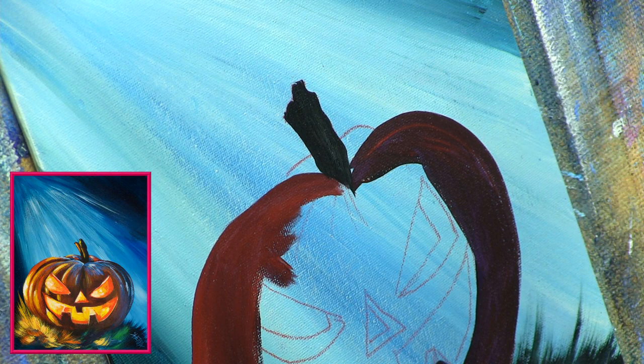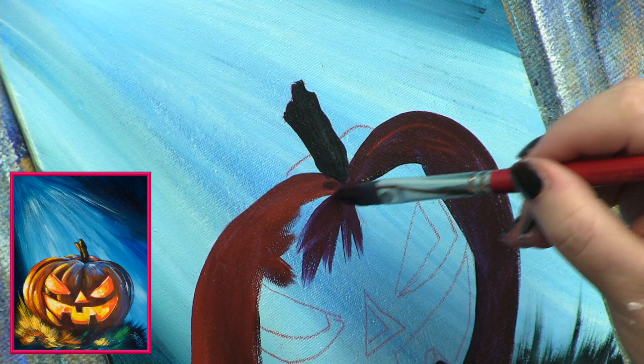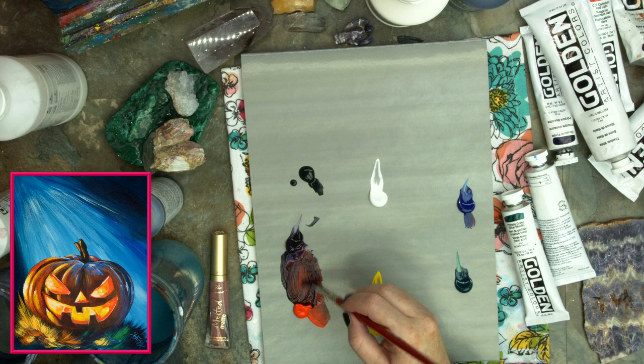And today is awesome. All right, so pumpkin, freedom of consciousness, and I'm going to just paint the front here. A little more purple again on the front. A little darker. So many layers on this little guy.